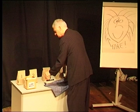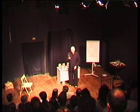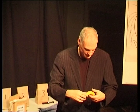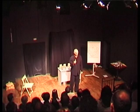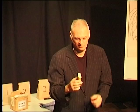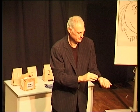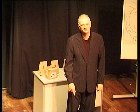Pick up the bandana. Now, fold the bandana in half. That's right. Fold it in half. Now, fold it one more time. Take the folded bandana and hide it in your left hand. Remember to keep your hand in a natural position. This is called palming. Now that you have mastered palming, we're ready to begin.